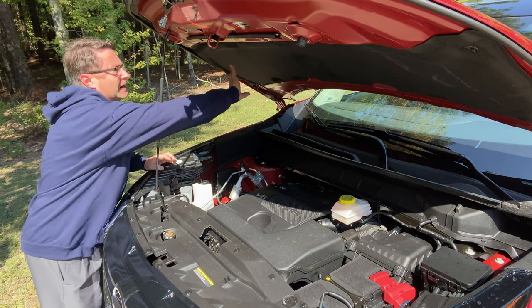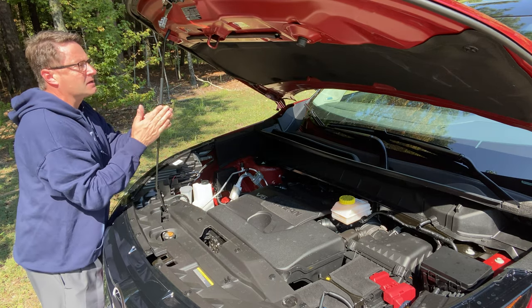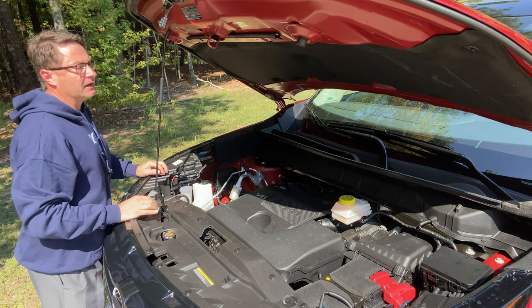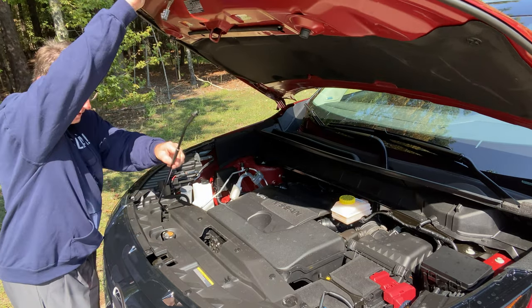A couple other observations. I do like the soundproofing material here. I'm always a fan of hydraulic lifts. It's got a prop rod, but a lot of vehicles still do. Me, I'd just rather have the hood safely, smoothly, comfortably raise up, but it's not bad.